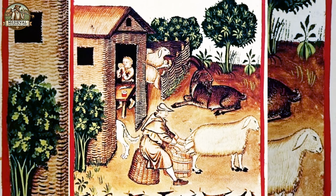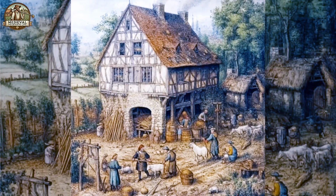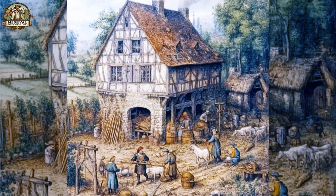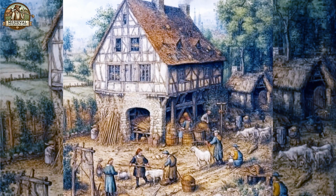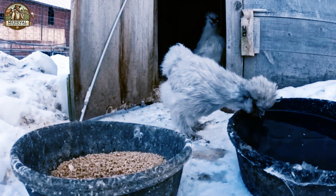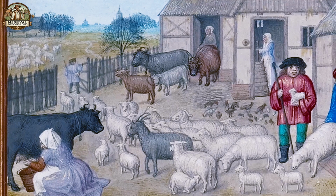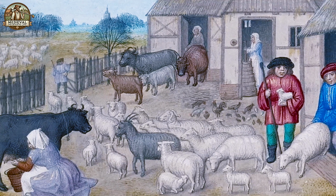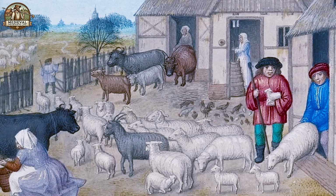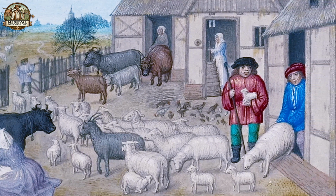A 1293 record describes villagers rotating shifts to keep these fires going, with penalties like donating candles for slacking. Winter rituals kept hope alive. The Feast of St. Lucy on December 13th marked the darkest days, with bonfires and shared meals to call back the light. Manor records from 1286 note villages baking special breads for these feasts, boosting calorie intake by 20%.